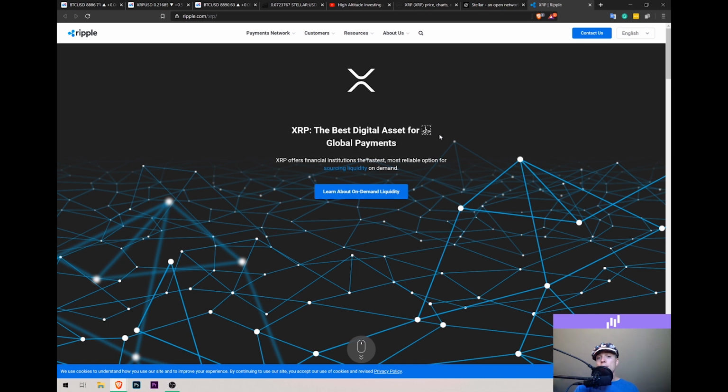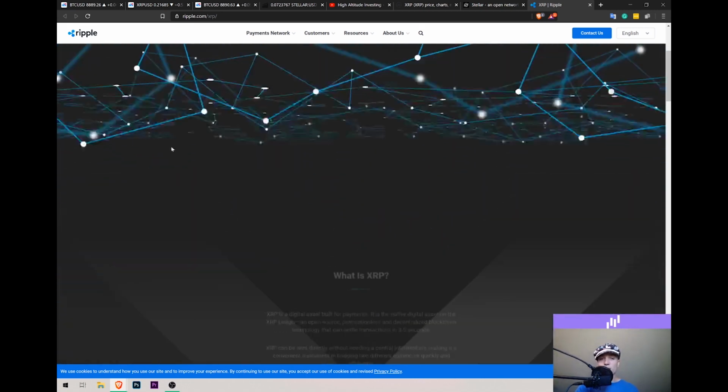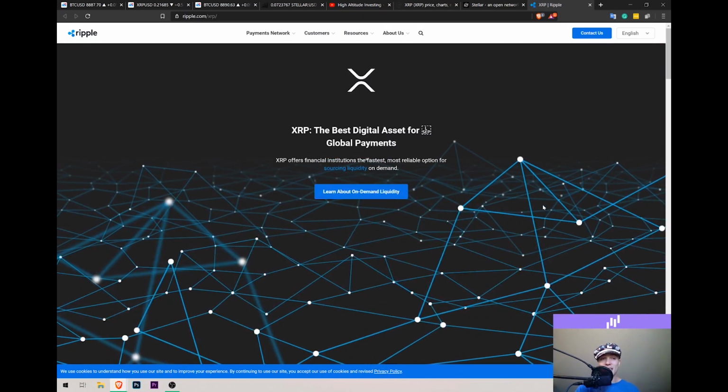XRP has another amazing website. This is like your standard cryptocurrency background where you have a bunch of dots connected with lines. Either way, I really like the XRP site.